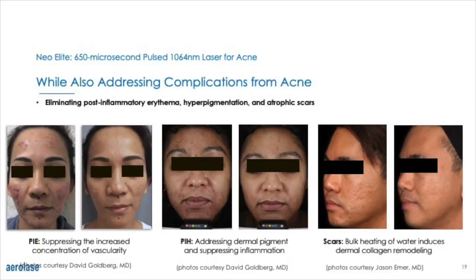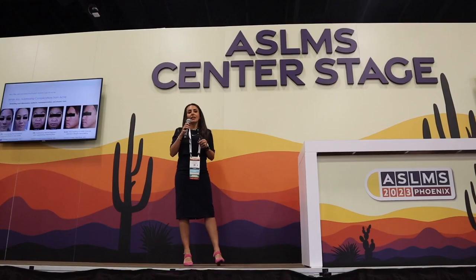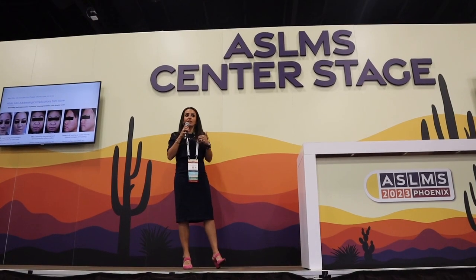What I want to focus on is what we do with the complications from acne. So we've talked about the medications and how patients don't like taking oral medications and there's more resistance to that. But what about the complications that occur, such as discoloration, erythema, scarring? One thing that I like in particular about using the 1064 microsecond pulse Nd:YAG is that I'm able to address the erythema, the discoloration, along with treating their acne. And that's what makes patients happy and satisfied with the treatments.